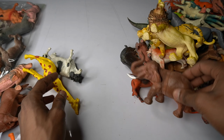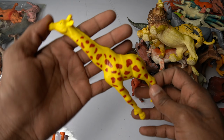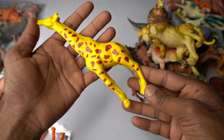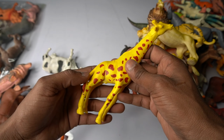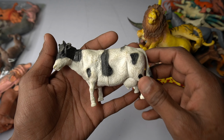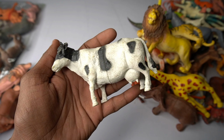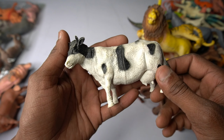So side. And next guys, giraffe. Wow guys, very nice look guys, giraffe design is beautiful, giraffe. Wow, very nice giraffe. So side. And guys, next, cow. Wow guys, black white combination, very nice look guys, cow look is amazing, beautiful figure cow.